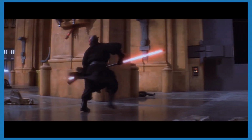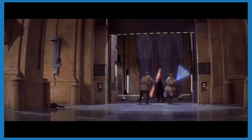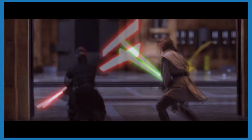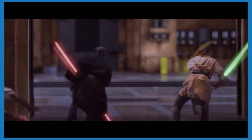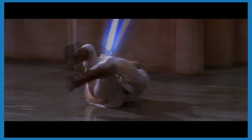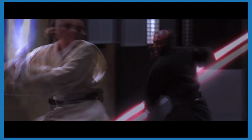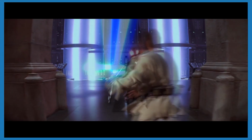Maul backs up and uses a force pull to open the doors behind him. Again, Obi-Wan rushes him, but then Maul kicks him and sends him flying. He kicks him during a lightsaber duel. Obi-Wan is so aggro that he can't even focus enough to block a foot. It's humiliating, and it shows how he lacks discipline. Obi-Wan gets up to rejoin as Maul leads Qui-Gon into the next room.